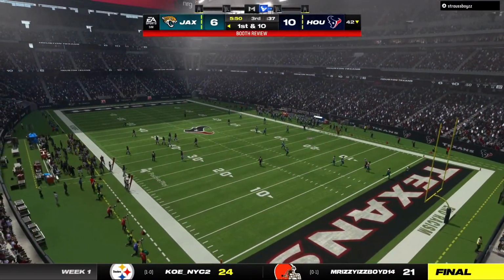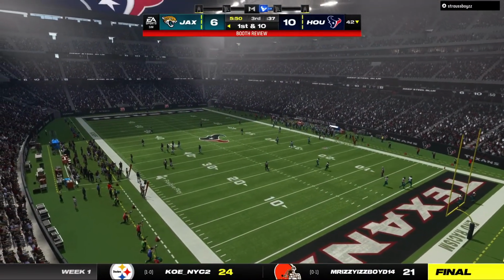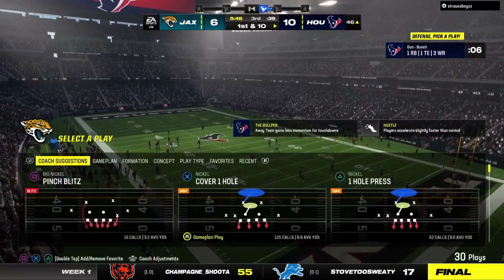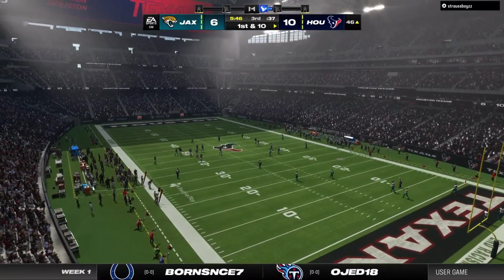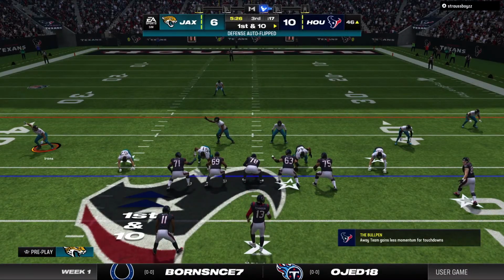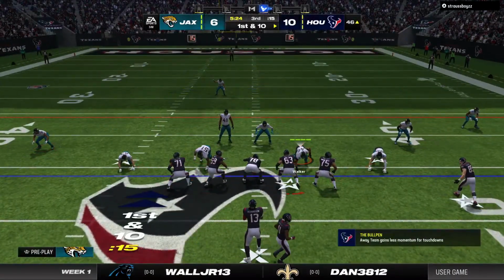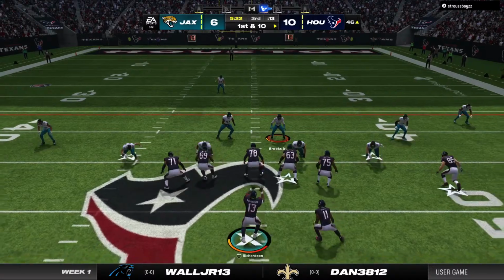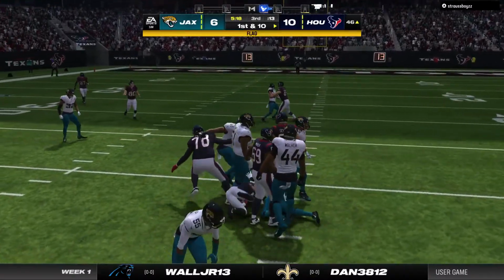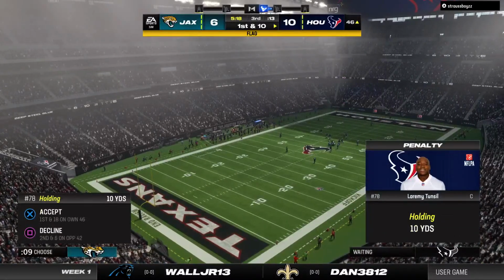And now before the ball changes hands, they're going to take a look at this just to make sure that they have it right. So that one overturned. They say the knee was down, and that will not be ruled a fumble. He works his way forward to pick up 4 yards there.